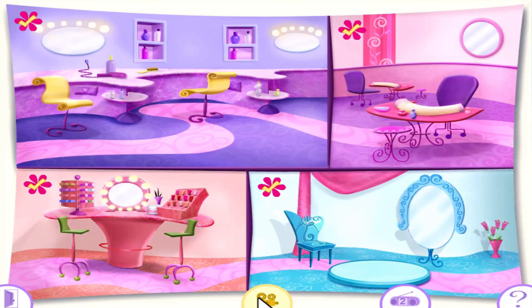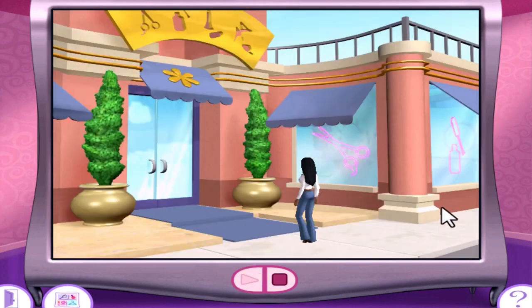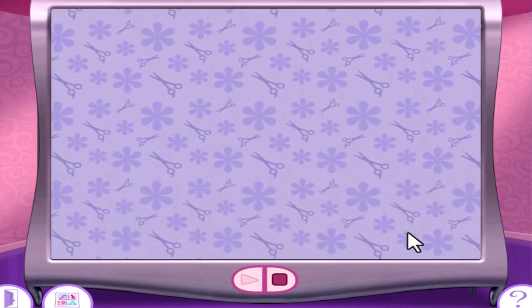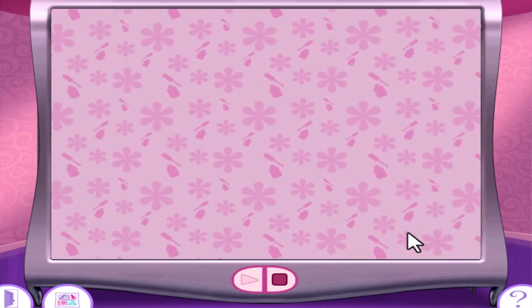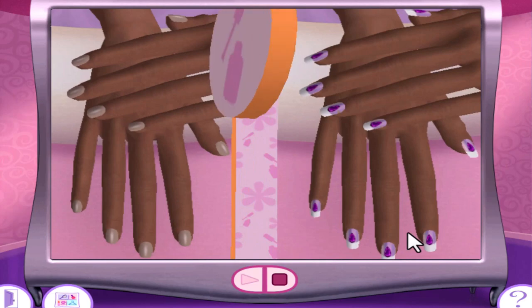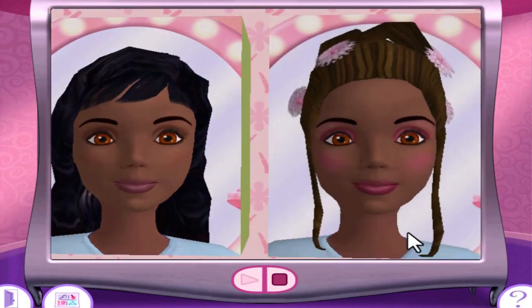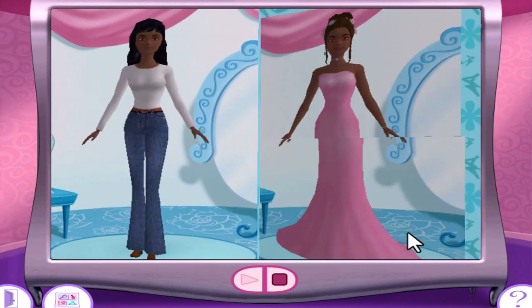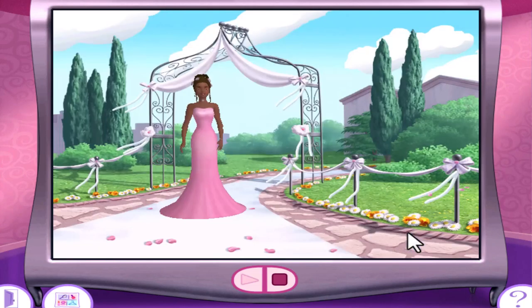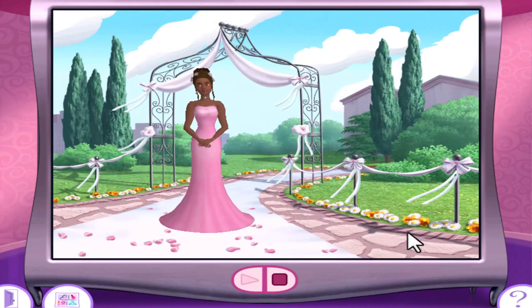When you've finished your makeover, welcome to the makeover lounge. Before the wedding, I went to the beauty boutique so I could look special. At the hair square, I got the perfect hairstyle. I love the glamorous look I got at the nail place. The makeup at the beauty bar was amazing. The fashion stop had the perfect outfit. The whole wedding was beautiful, thanks to you and the Beauty Boutique.